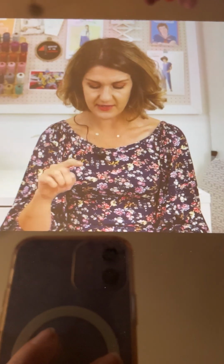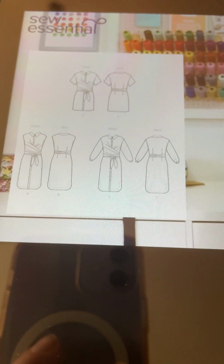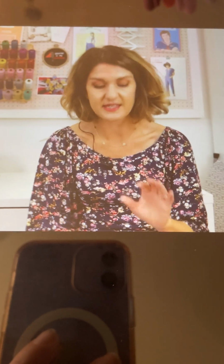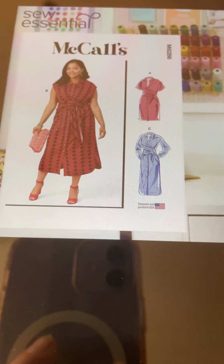The longer midi lengths as well also have a lovely slit in the hem at the sides. So it's got that little like V vent at the sides, which is a nice sewing detail as well, and nice to wear. Just a really nice dress, I think. And I think, again, this could bridge across the seasons really well. You could make the sleeveless version for summer. You could make the long sleeve version for winter and wear it with boots and tights.